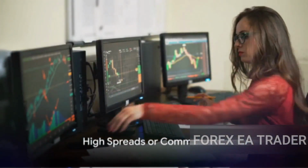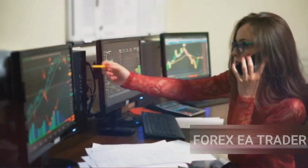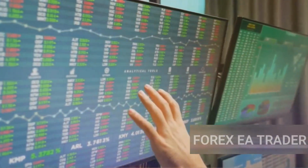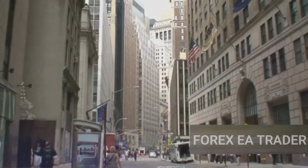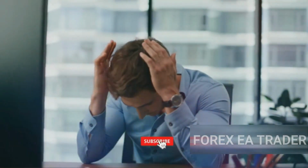Sign number 4, high spreads or commissions. Now let's delve into the world of spreads and commissions. You see, these are integral to your trading activity. They're like the toll you pay on the highway of the trading world. But what if the toll is too high? What if the broker is charging you exorbitantly, leaving you with a thin slice of your hard-earned profits?